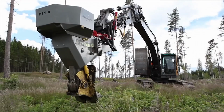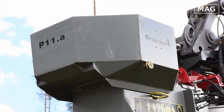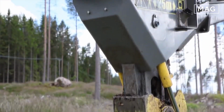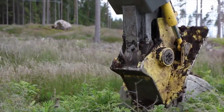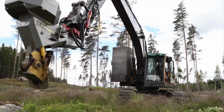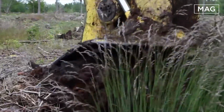Next, we will head to the Brack Forest. They are the world leaders in forest regeneration. This is the P11A series planter, and it is possible to do the complete regeneration work from scarification to planting with one machine. P11A provides regeneration of the highest quality and with the greatest possible consideration for environmental and ecological aspects.